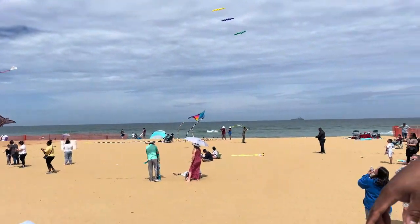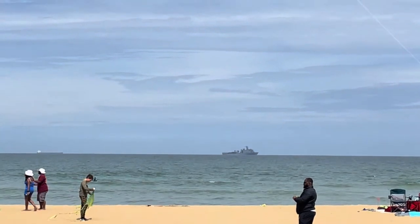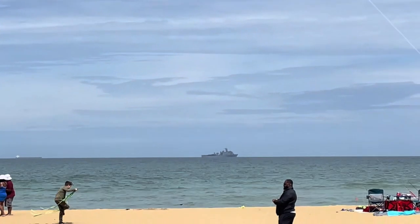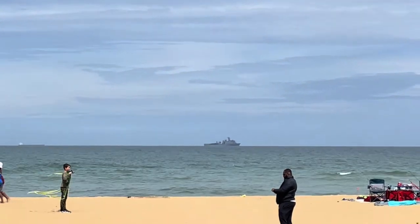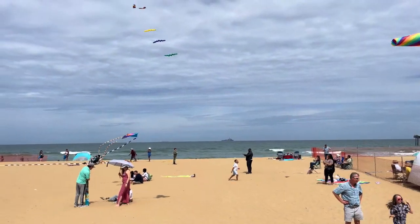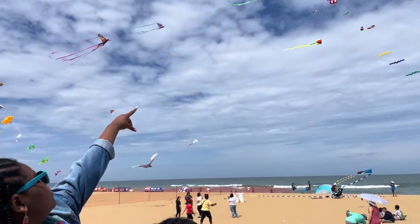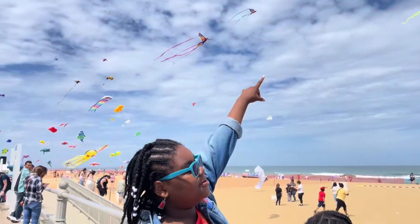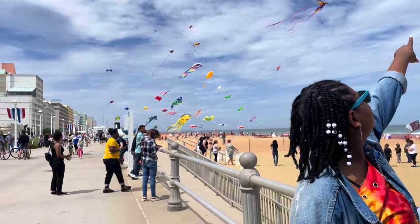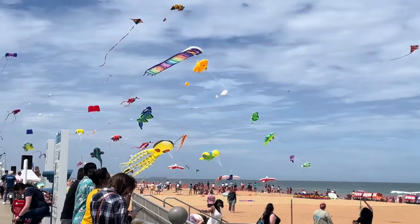That view, guys. Again, we're here in Virginia Beach, Virginia, and that's an actual ship that has nothing to do with the kite festival, but I think it's so cool when I see the ships pass by us. I know, this turned out to be a really nice day. The forecast is calling for rain and a bunch of clouds, overcast, no sun, but it turned out to be a very nice day. I actually have my jacket on and I'm kind of warm.